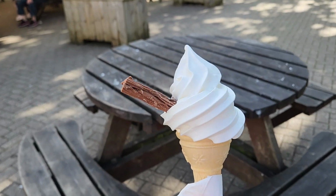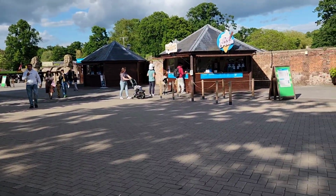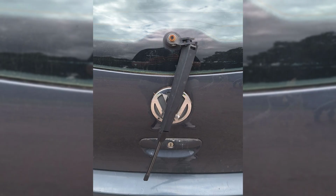We ended the day with ice cream and I went home in my damaged car. If I try and use my windscreen wiper washer, it literally shoots water at the car behind me. This costs a lot to fix.